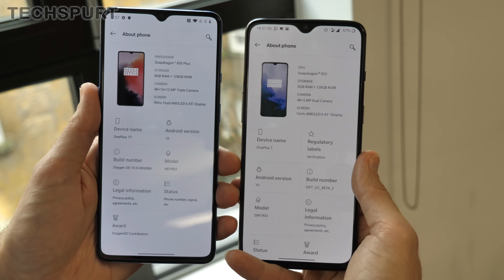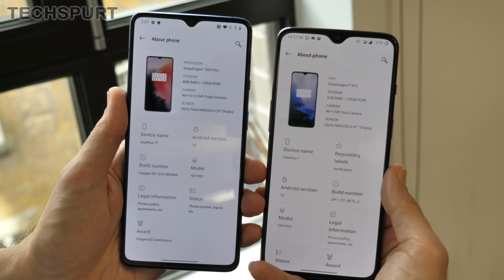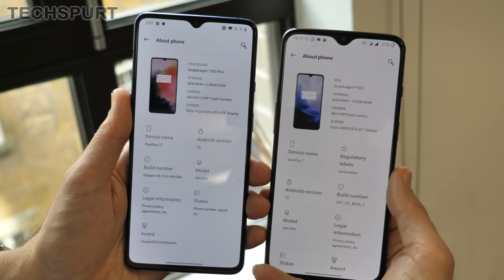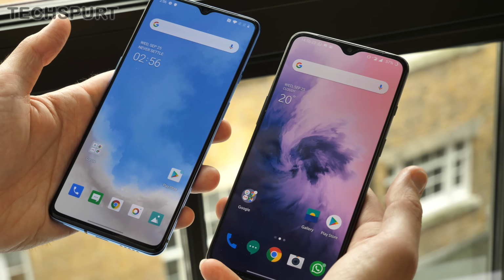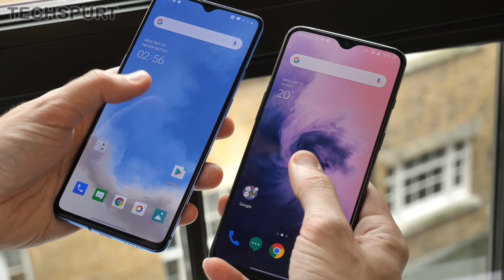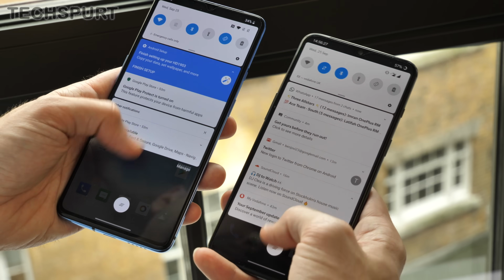Now the OnePlus 7 still boasts incredible performance thanks to the Snapdragon 855 chipset stuffed inside, but on the OnePlus 7T you get the all-new Snapdragon 855 Plus platform, which offers a performance and graphical boost over that standard chipset. So far I've only seen it stuffed inside of the Asus ROG Phone 2, a gaming handset which is only just hitting European shores.